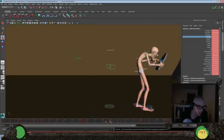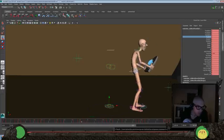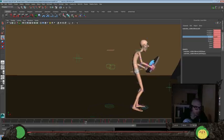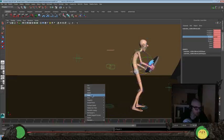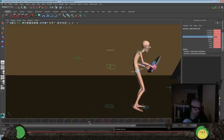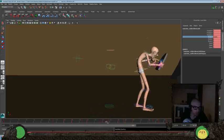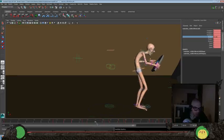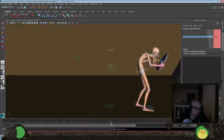Alright, so we're looking pretty much right here. So we'll set it there. We'll actually go down a little bit here. So we dip down. Then we'll get here, but we'll overshoot it a little bit here. And let's try and clean that up a little bit better here.